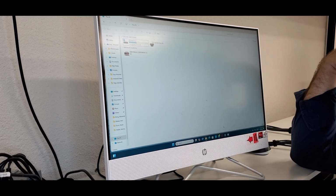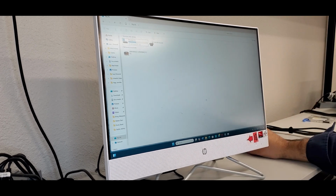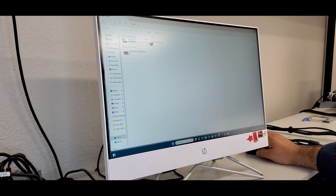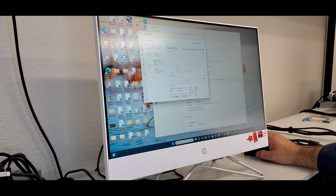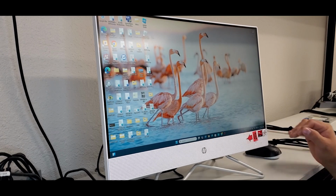So upgrading, even to a faster Samsung 980, 990, not really going to do much in terms of speed. So all we can do is upgrade the RAM, and do a tune-up, remove the McAfee. Yeah, so let's dive in to upgrading this computer.